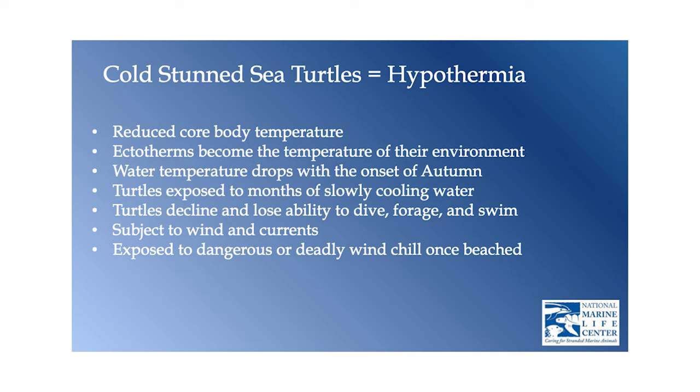At some point, they get so cold that they aren't able to paddle, they can't dive, they can't forage, so now they're not eating. They lose their muscle, their ability to use their muscles, so they can't paddle. Now they're subject to the wind and the waves, and often they get blown onto shore.